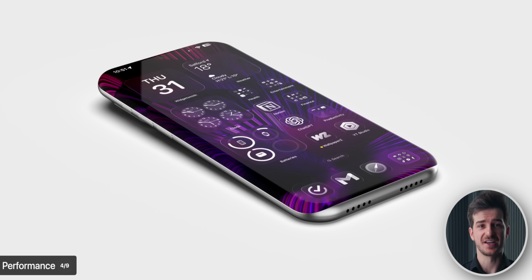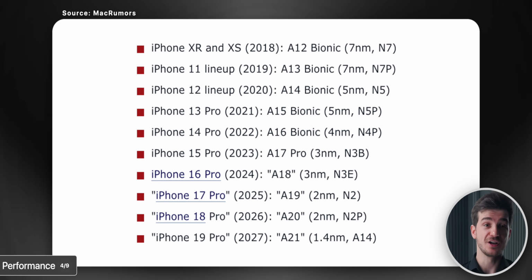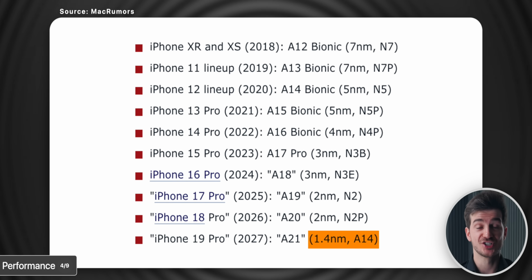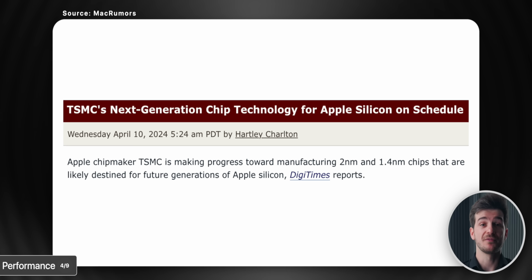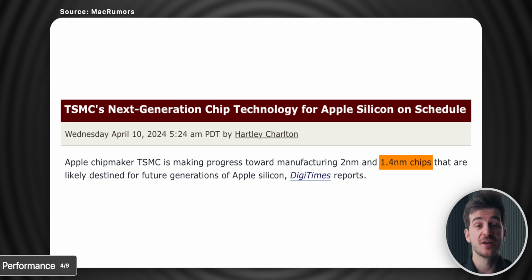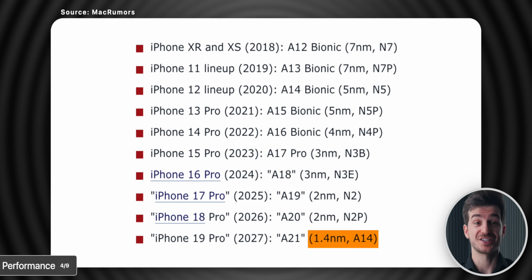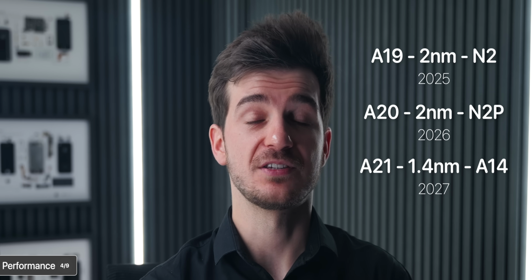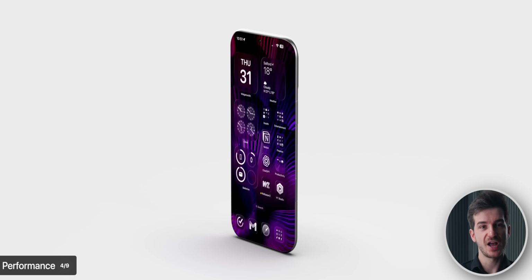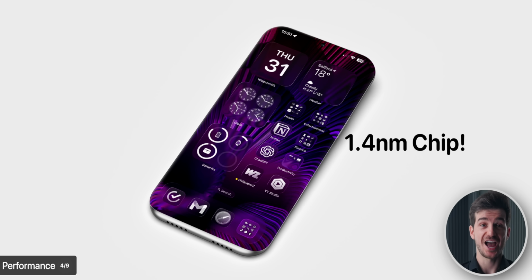But that's 2026. Looking ahead to 2027, Apple may debut an even smaller and more advanced 1.4nm chip, possibly with the A21. TSMC is expected to begin shifting its Taiwan facilities towards 1.4nm chip production in 2027. This new node is officially named A14, not to be confused with Apple's A14 chip from the iPhone 12, and will follow the 2nm N2 process from 2026. So the anniversary iPhone may be the first one to ship with a 1.4nm chip, which is absolutely crazy.